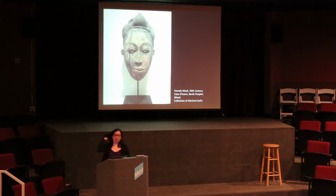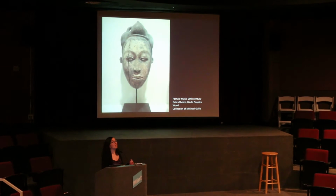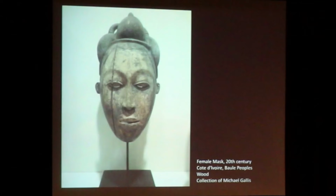Okay, so I want to do this one because it looks unlike the others, yeah? And I'm going to compare it to another object. This is a portrait mask. Probably. I don't actually know that, but I suspect it is.